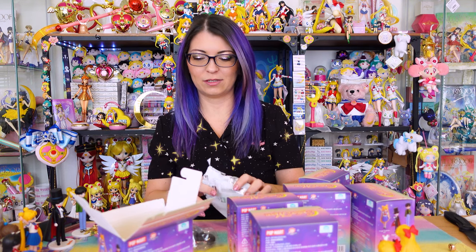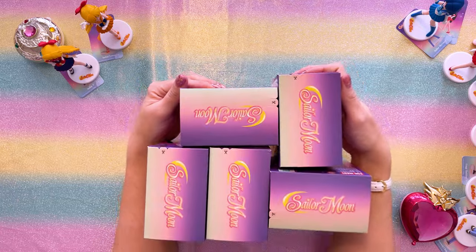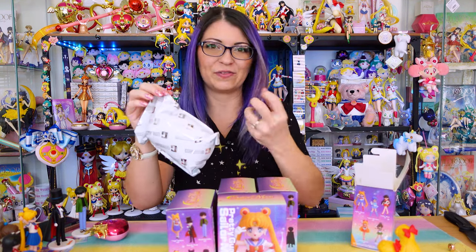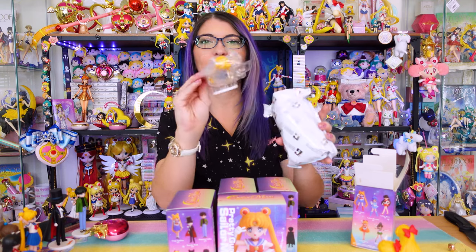Getting a little nervous. I'm going to move these into the center so you can see them all in the top-down camera. We have five left. All right, so I'm expecting to see some more dupes. Send your star seeds over here. Send your star seeds. Oh, another Usagi. All right, four left. Let's hope for a Sailor Moon.